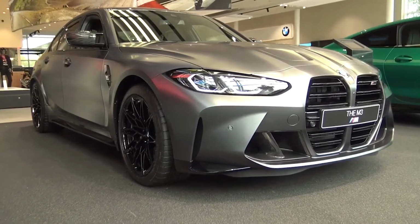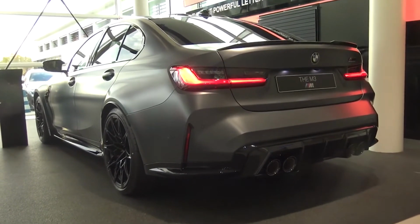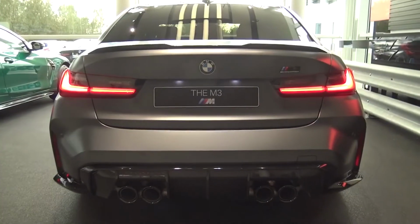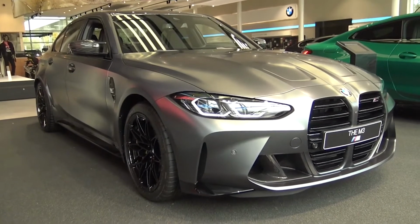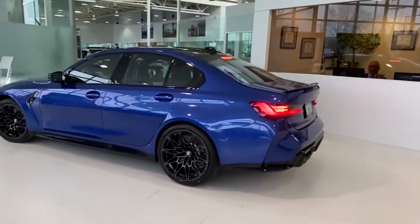The new 2021 M3 was just released. Again, I have done a video on it and I'll leave a pop-up for it. Now, the new M3 starts at around $70,000 and makes 470 horsepower. And the M3 competition goes for around $73,000. And the competition variant makes around 510 horsepower.